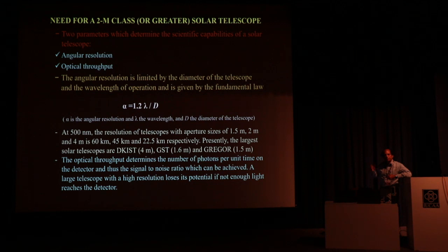Now, the two main objectives, the underlying philosophy, are to have a good angular resolution as well as a good optical throughput. You probably all remember that the angular resolution is basically the ratio of the wavelength to the diameter of the telescope. At 500 nanometers, the resolution of telescopes with aperture 1.5 meter, something like Gregor or GST, 2 meter, which will be the NLST, and the 4 meter DKIST would be 60, 45, and 22.5 kilometers respectively. But in addition to having a good angular resolution, you also need a good optical throughput.